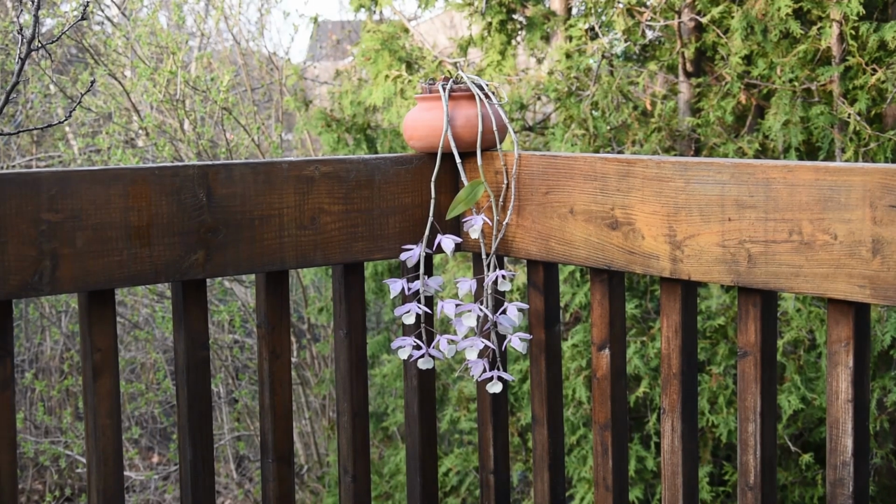Welcome. We are looking at Dendrobium aphyllum. It also is known as Dendrobium pierardi, but aphyllum describes much better the way this plant looks, because aphyllum means leafless, and this plant produces flowers from leafless canes. It is an orchid, and just like all the orchids, it is beautiful.